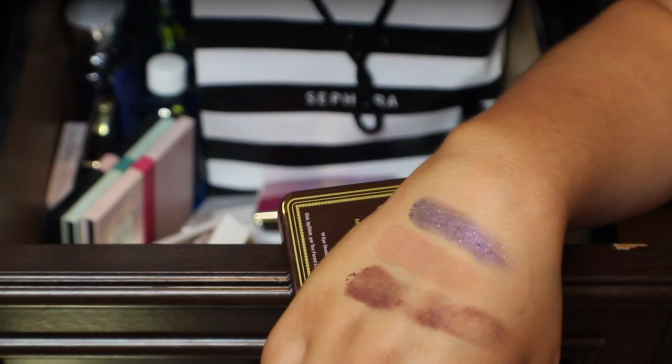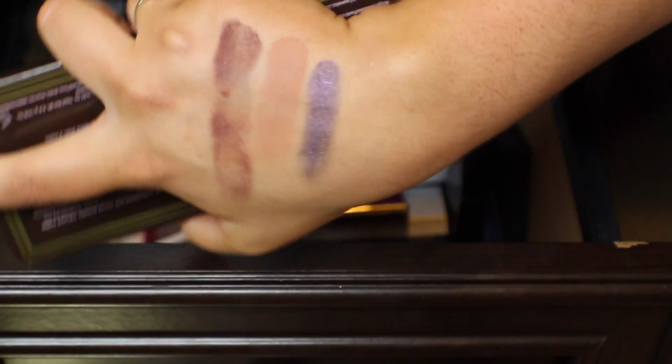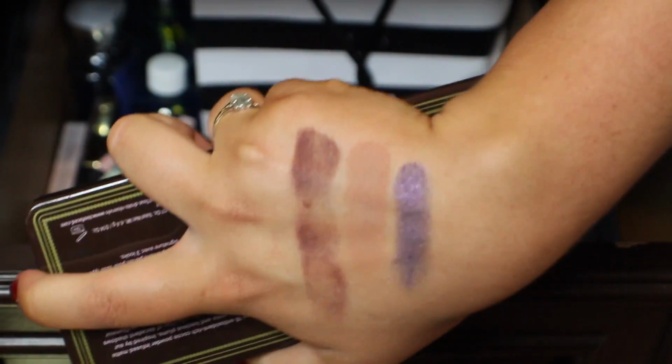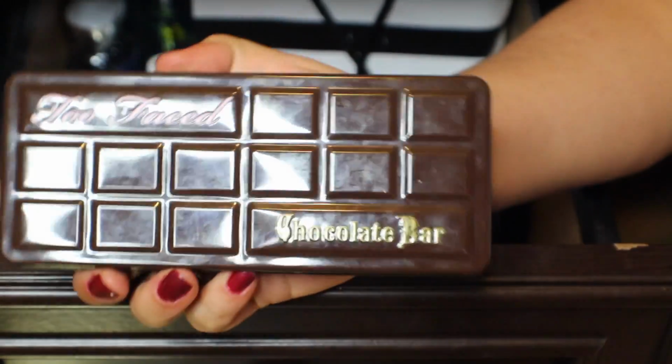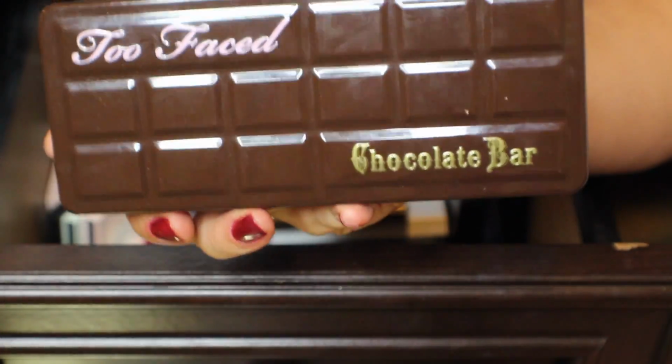And these colors, look at that. Seriously, just so pretty. So beautiful. They blend really well. Great quality. It's obviously Too Faced. I love Too Faced. Some of these palettes are gonna be Too Faced. So she's gonna stay, absolutely 100%.